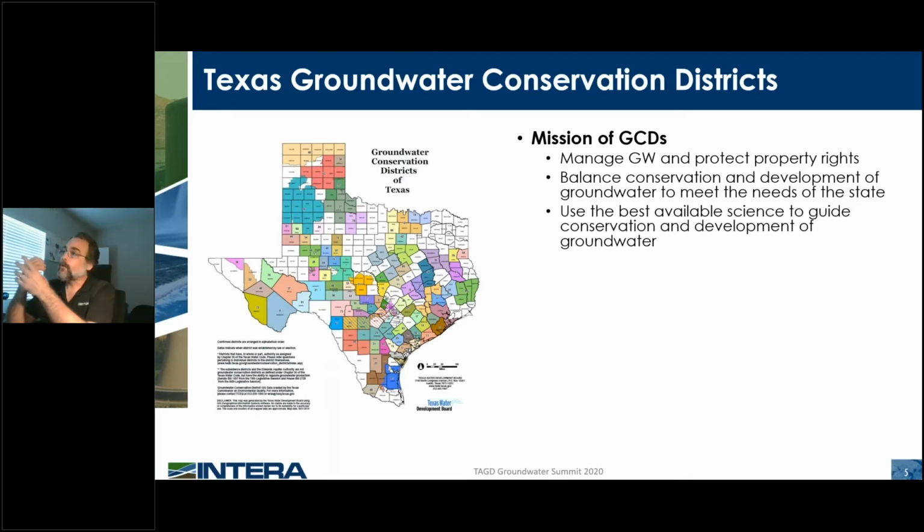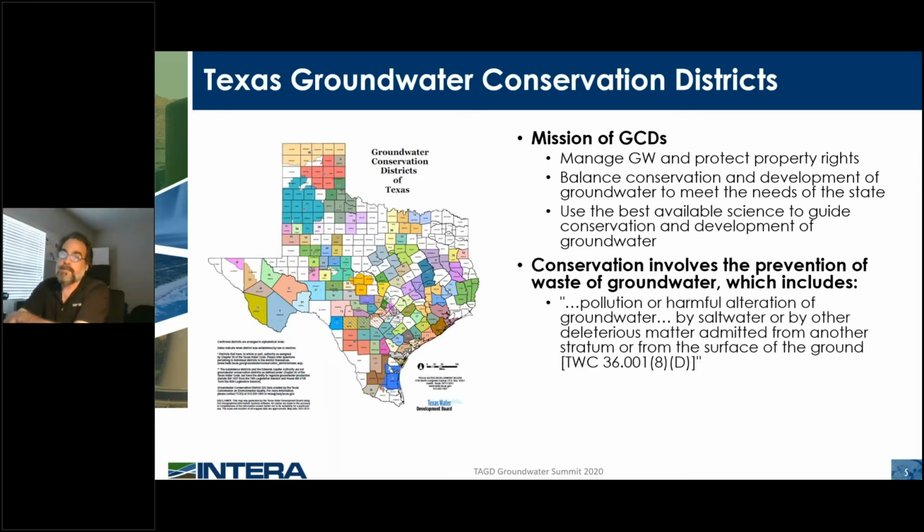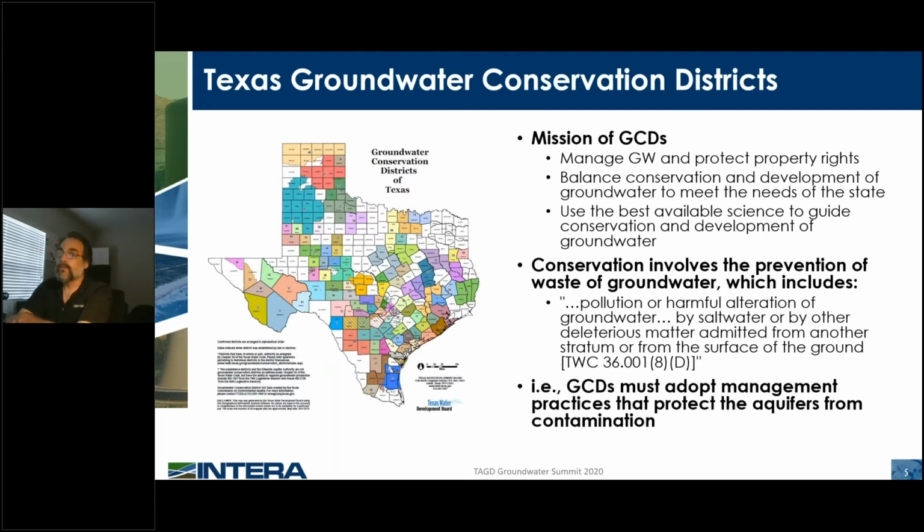But along with this idea of conservation, the regulations define what conservation means, and conservation means avoiding waste of groundwater. And that's defined in the regulations as not just the volumes and amounts and availability of groundwater, but also the quality of groundwater. So districts have a mandate to adopt management practices that will not contribute to pollution or degradation of groundwater resources, of the quality of groundwater. Which is something that I was aware of, but didn't really think about too much until I got involved in this case involving this injection well application.